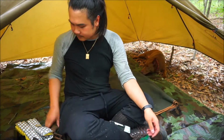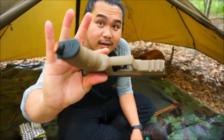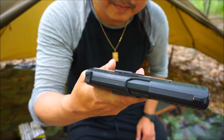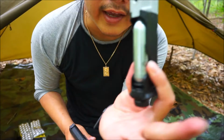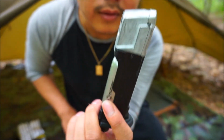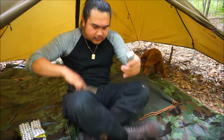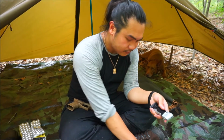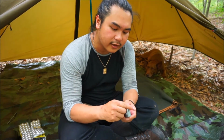And so recently, I got this. So this is the PPQ Walther. It's modeled after the real thing. This is actually a CO2 cartridge right here with rubber bullets, basically, or rubber balls. These are non-lethal. Because right now I don't have my license to purchase a handgun.